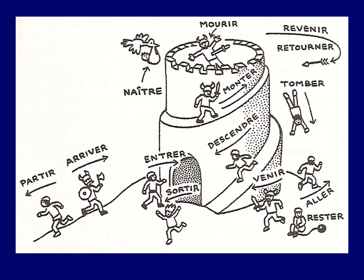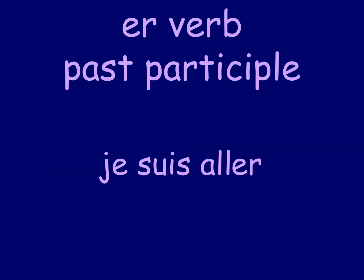Now, I don't want to make this more complicated, but there is one extra bit to it. If the verb is on the castle diagram, so if it's a je suis verb, then if you're female, if you're a girl, you have to put an extra E on the past participle. Je suis allée. It's still pronounced allé. We don't ever put an accent on that extra E. But if you're a girl, you should try and remember to put an extra E on the word allé.